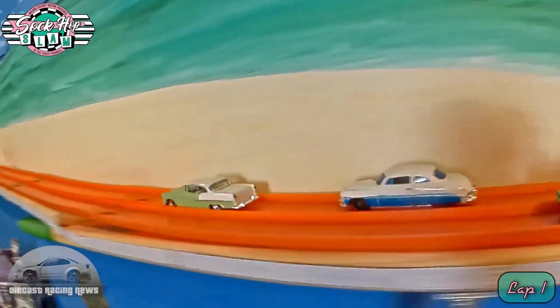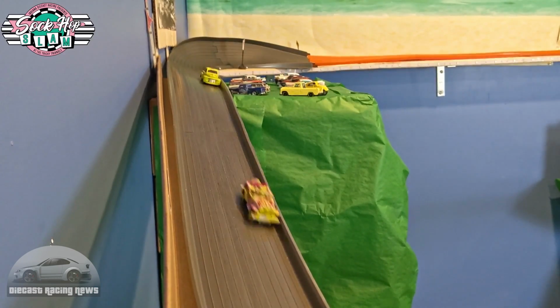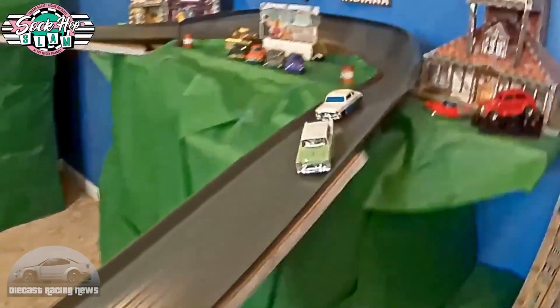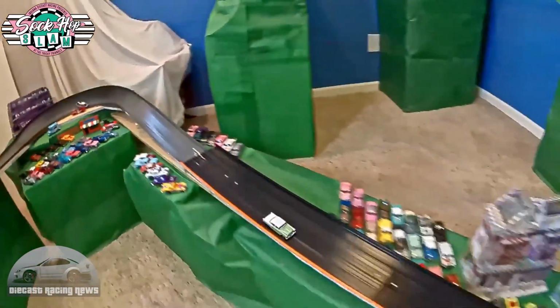Indiana Diecast Racing's Sock Hop Slam has been an absolute blinder of a tournament. So many beautiful vehicles. And shed loads of them. Well, that's right, over 170 cars entered in the competition, which means there's plenty of racing action over on Jim's channel. Definitely go and check that one out. It's an awesome series.